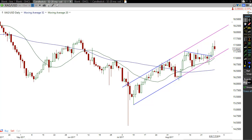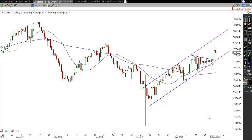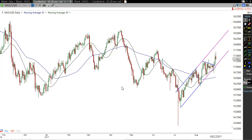Let's get straight into silver and gold time. So let's have a look here. What happened with the silver market? Silver market just sideways, right? It's a bit of sideways action gone through there.